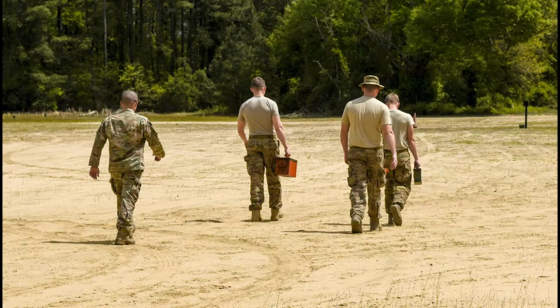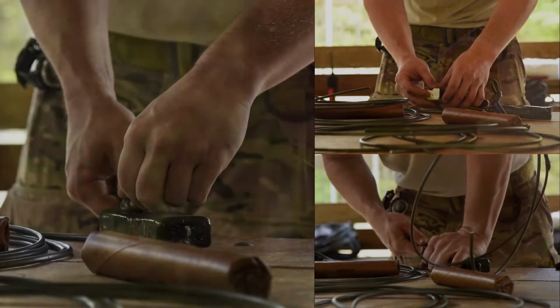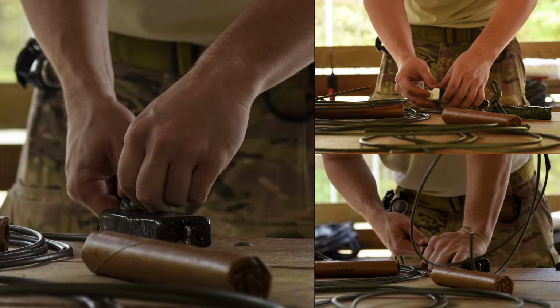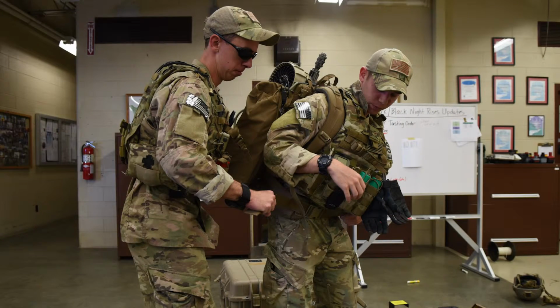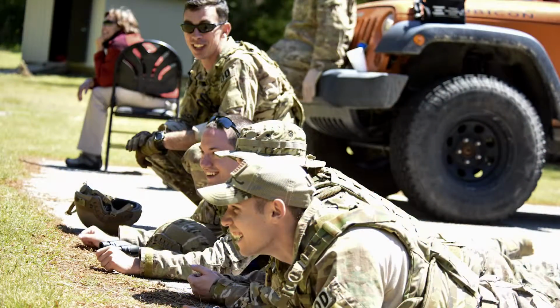We have to be able to run these exercises at home station so that our guys are prepared when it comes time to deploy. During the course of the week, we wanted to push them and help them gain that confidence in not only their own ability, but being able to come together as a team and to be able to safely and effectively respond to whatever incident was thrown at them.